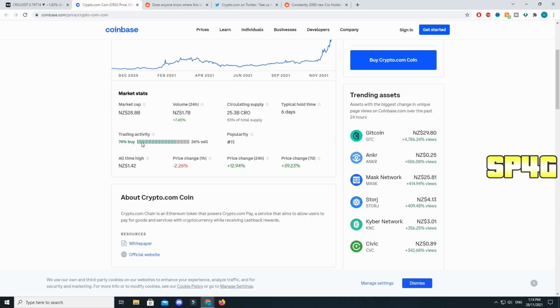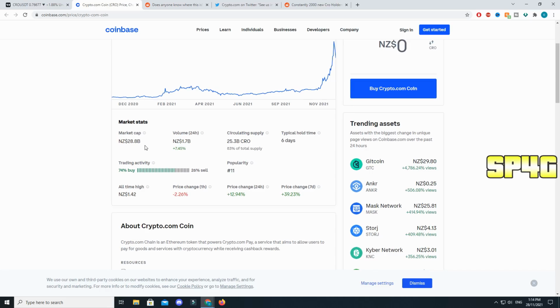And you can see the trading activity right now, the buyers have been outweighing the sellers by quite a bit. 74% of the trading activity is buying and 26% is actually selling, which is not bad at all. Personally, I think that is a really good ratio to play off and most likely end off in a very strong bull market. Overall, very great thing.